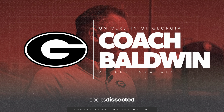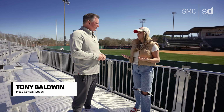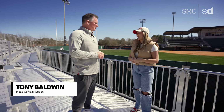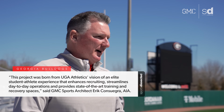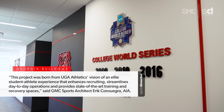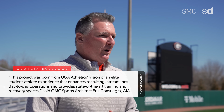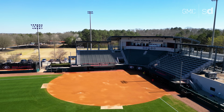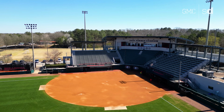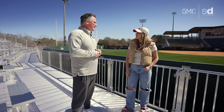We're with head coach Tony Baldwin. This is a facility that is new, improved, and it really showcases what UGA softball is as a program. What has it done for you all? Oh, it's just created an opportunity for our players to come and be treated in a first-class manner. You know, the SEC and softball, across the board in all sports, but particularly in softball, it's the best of the best. And you want your players to feel like they're a part of something special. And every time they come out here, this is a home away from home. And really, it's a players first facility. So they get treated as they should.